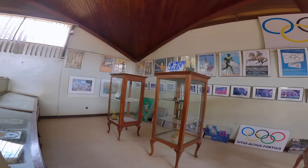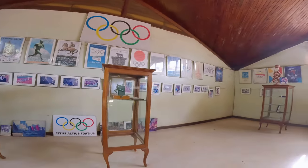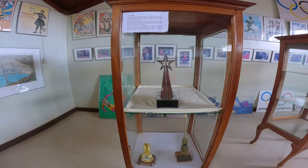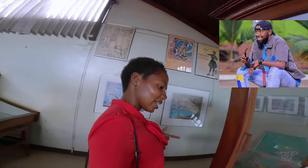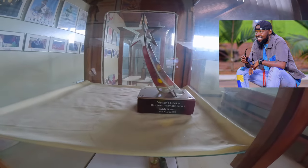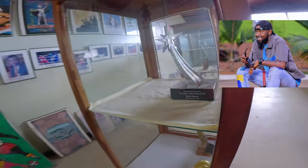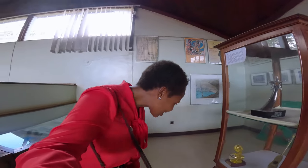Parts for the Olympics. Some Olympic medalists here. Let's see who stands out. So there is a BET award here that was given to Keko. Keko is one of the most popular Ugandan artists. He won a BET. That's interesting, and they have it here in the museum. Viewers' Choice Best New International Act, 2015. That's very interesting.